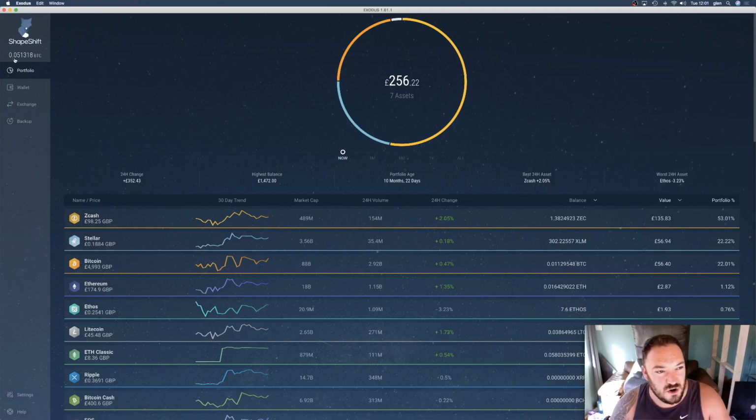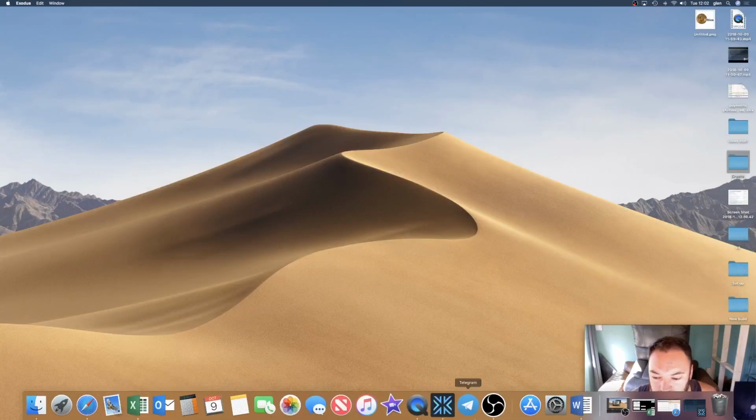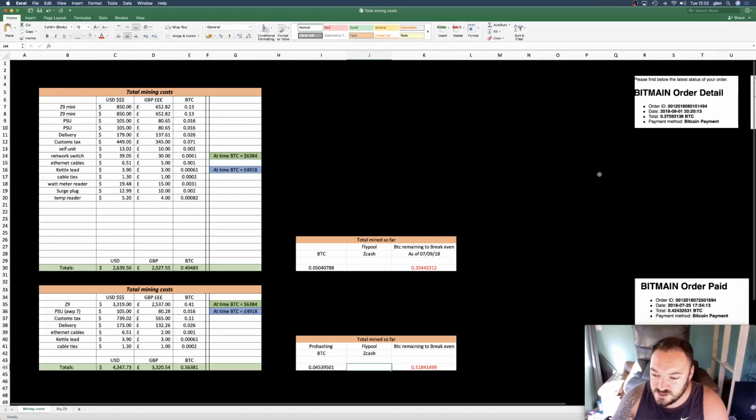But more importantly, I'm looking at this figure here. So I've actually earned 0.051318 worth of Bitcoin. So that is what them machines have earned me back over the last, let's say, 3 to 4 weeks. Now, if we compare that to the spreadsheet that I showed you guys, obviously I'm trying to keep track of what I've spent on mining altogether, and obviously just trying to recuperate the Bitcoin back.